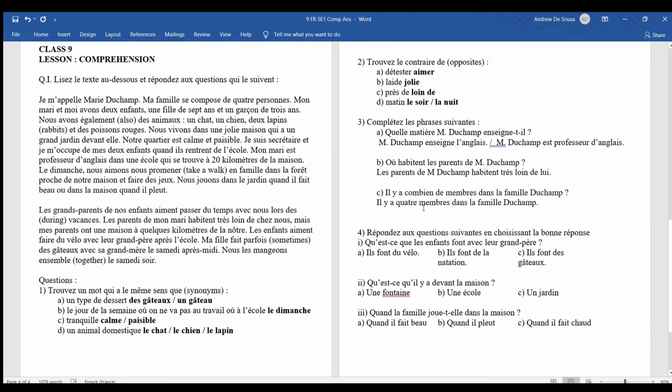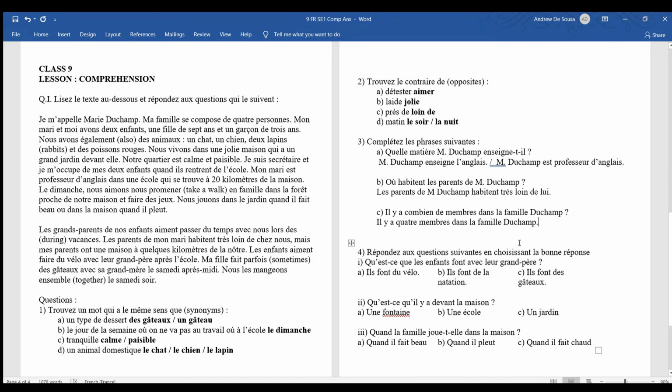Now, répondez aux questions suivantes en choisissant la bonne réponse. So you can also get it like this, where I ask the question and you're given a multiple choice, or it could be a fill in the blank style question. Okay, it depends, varies according to the schools. So multiple choice questions are also very much possible.